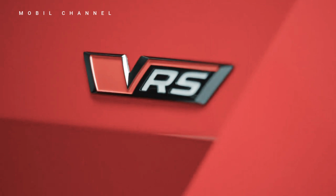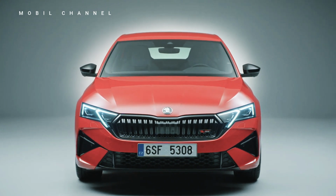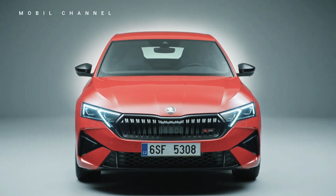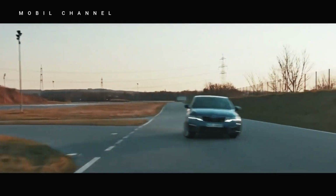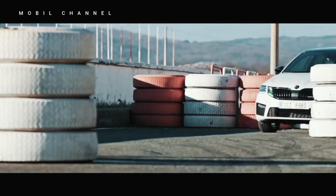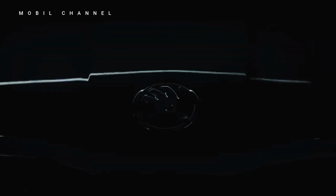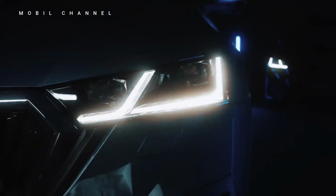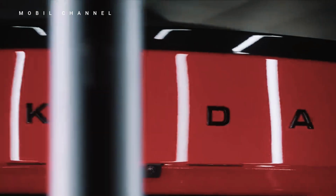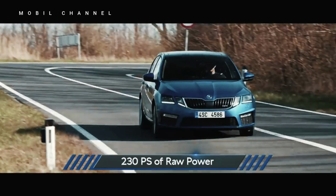Conclusion. In conclusion, the new 2024 Skoda Octavia RS with its facelifted design represents a fusion of power, style, and innovation. With its dynamic exterior, redefined performance, and advanced interior technologies, the Octavia RS continues to be a frontrunner in the realm of sporty fastback sedans. Skoda invites drivers to experience the perfect synergy of performance and sophistication in the thrilling Octavia RS.